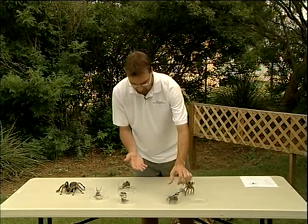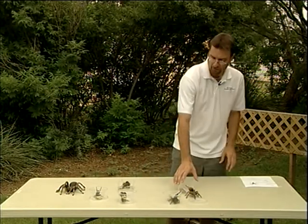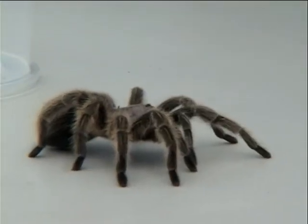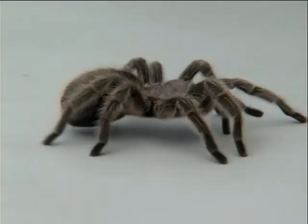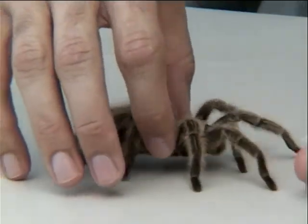Now, a tarantula has 4 ways of protecting itself. The first thing it'll do, it'll try to run away. As you can see here, this is trying to get away from me. They're much smaller than us, than humans are, or in fact, most animals. We are several hundred times their size, and so they're not going to come try to pick a fight with us. They're going to try to get away from us as quickly as they can. So the first thing they try to do is they try to run away.